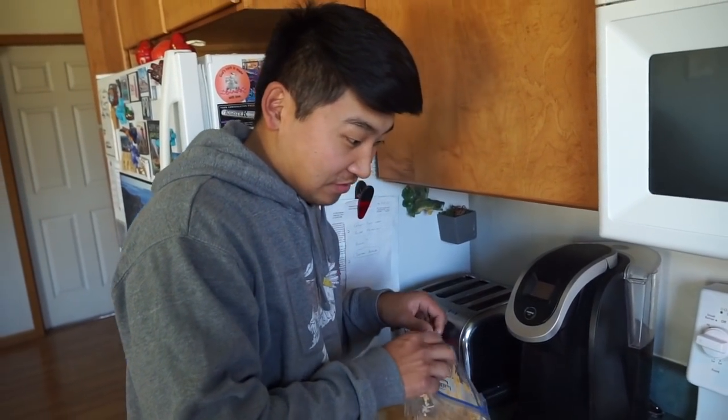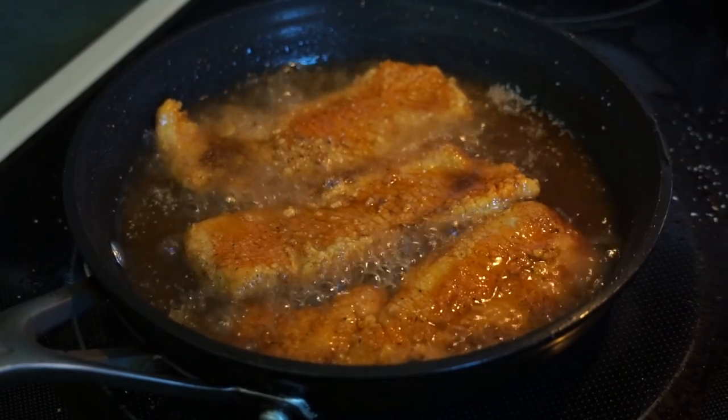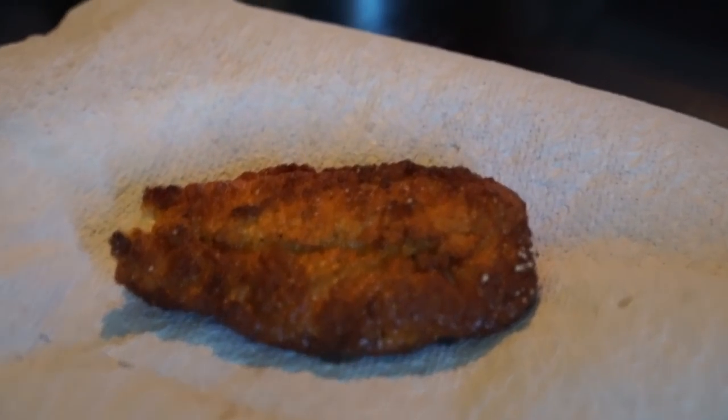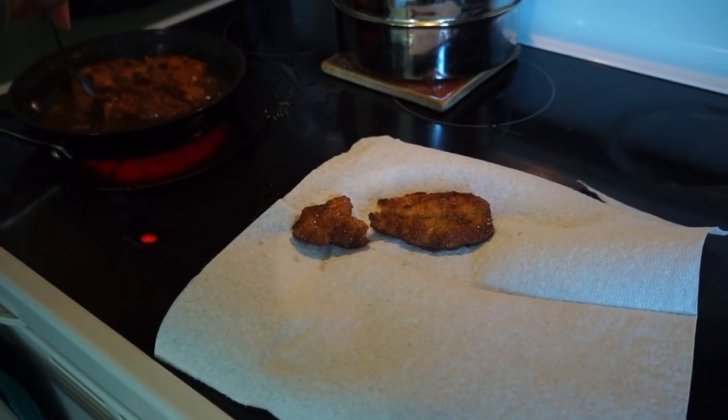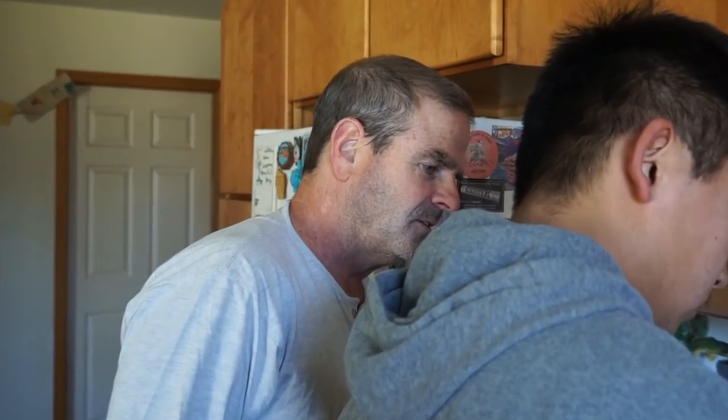Just oil going everywhere. Mom's gonna be real happy. I'll clean it up. I'm a good cleaner. Woo! Does that not look really good? Those look tasty. Dad, does that look good?